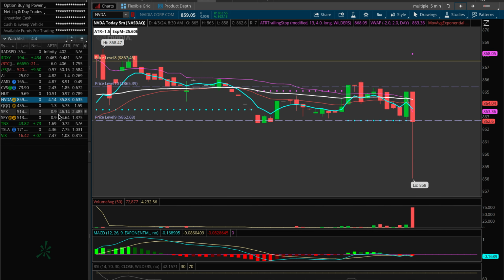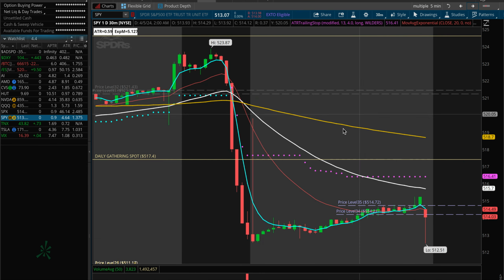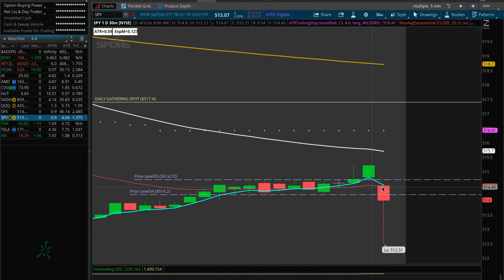Based on the news that just came out, I'm going to look at the SPY again just to see what it's doing. Yeah, it's kind of doing the same thing that NVIDIA just did. As you can see, the charts look almost the same, right? So we broke out of the gathering spot only to come back down, and SPY came back down to 512.51. That is something to remember, that 512.51, because we could very well come back and retest that area.